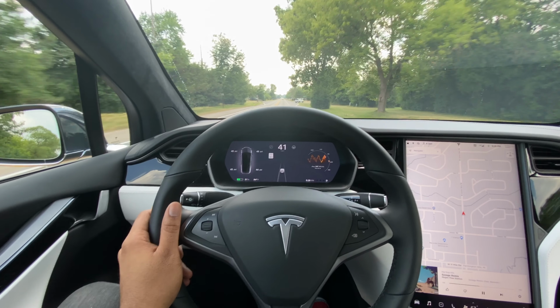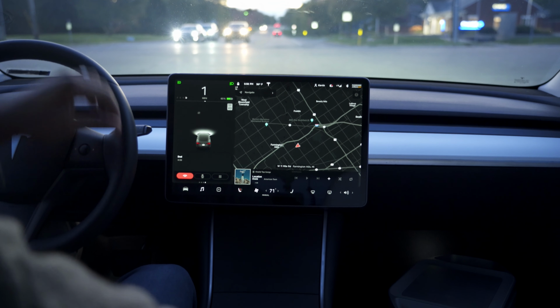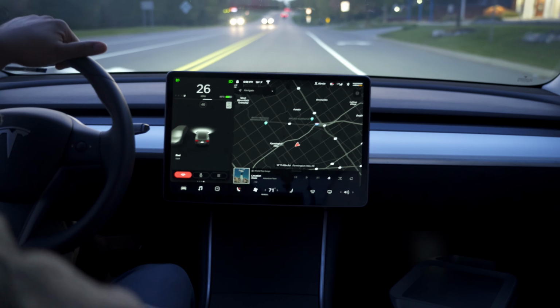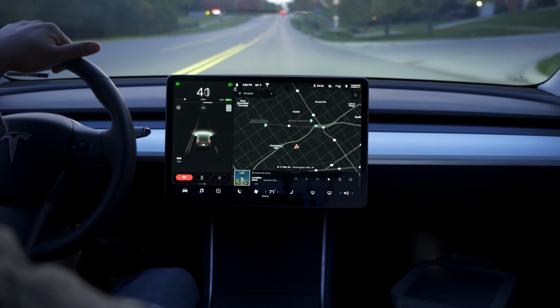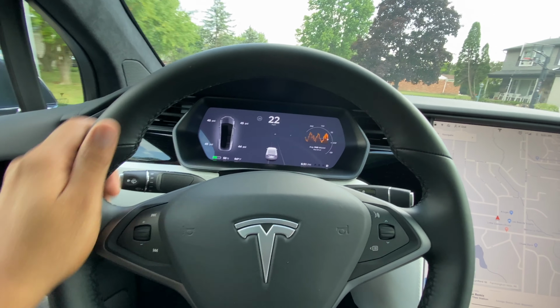Now inside the Model X, it has a 17-inch vertical display and a traditional 100% digital cluster behind the wheel. On the Model 3, the screen is to the right of the steering wheel. When I first bought the Model 3, I didn't think I would like having all my information on the center screen, but after a while I got used to it. It actually felt weird looking at a traditional cluster on the X. Actually, I remembered when I kept my hands at 12 when I used to drive my old car, I would need to move my arm over to even see the speed.